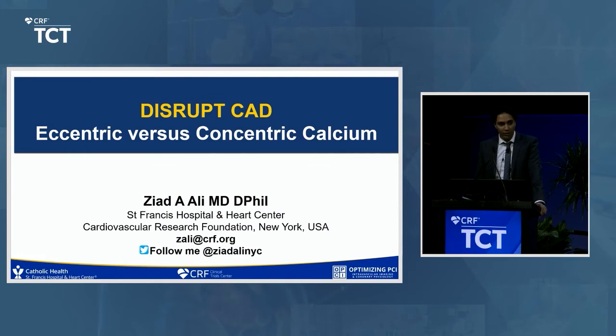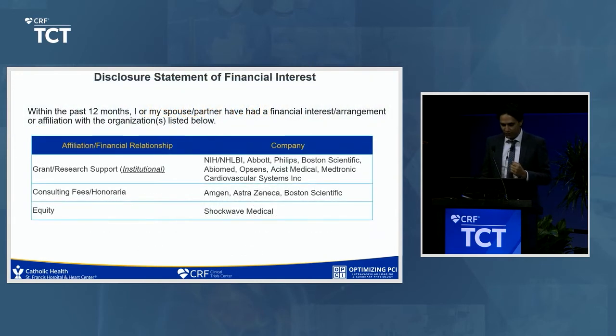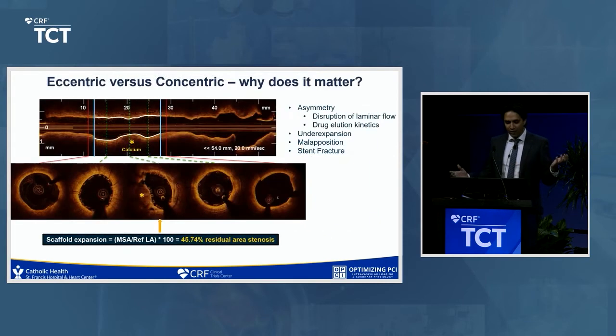Okay, so let's get cracking. I think this is one of the unanswered questions. Do you need it? How does it work in these eccentric lesions? Now, before we start, I think it's important to contextualize that there really aren't that many lesions that only have eccentric calcium. Most lesions that we see have a combination of multiple morphologies, but nonetheless, we do want to know how it acts on eccentric calcification.